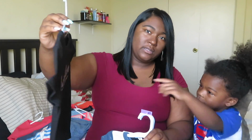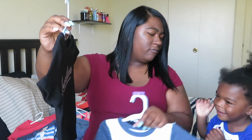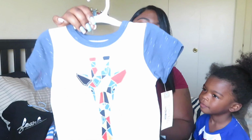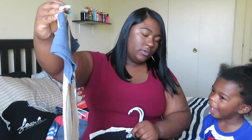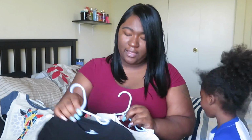Yes, Mommy, that's yours. Yeah, what color? Black. Get that out of your mouth. What color? Black. And then this is a really, really cute shirt. That's mine. Yeah, what is it? It's a giraffe. A giraffe. Yeah, he loves giraffes. That's a lion. He loves giraffes.